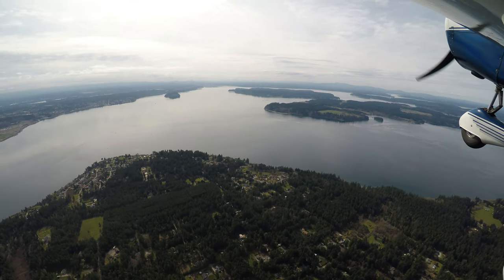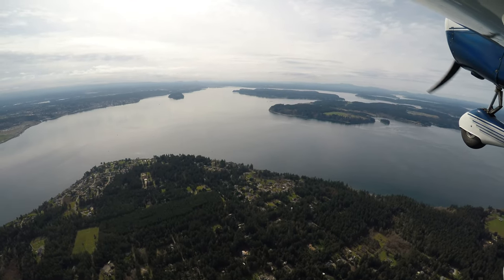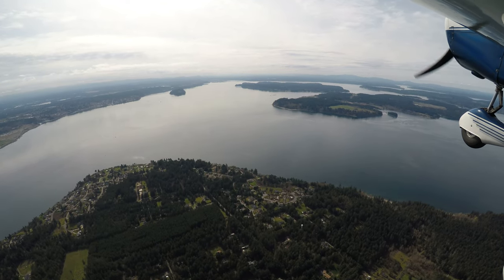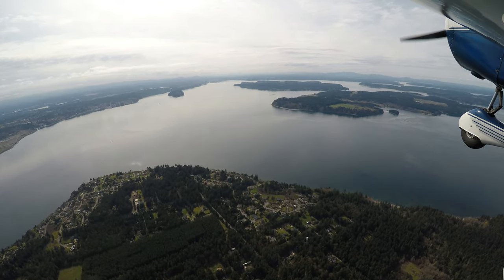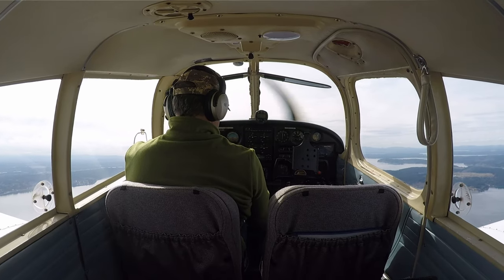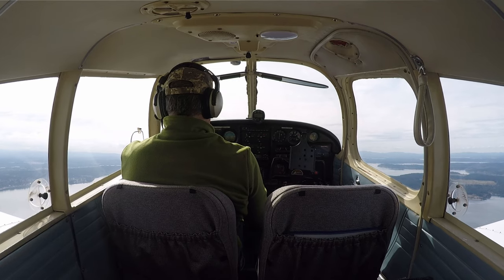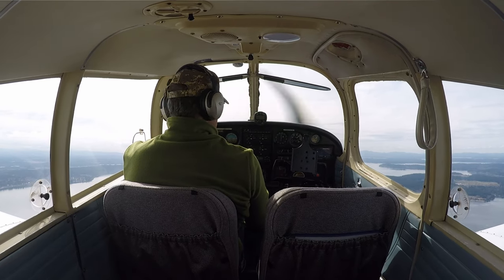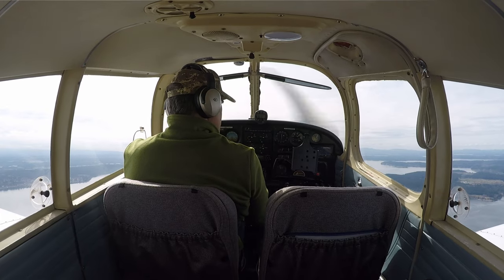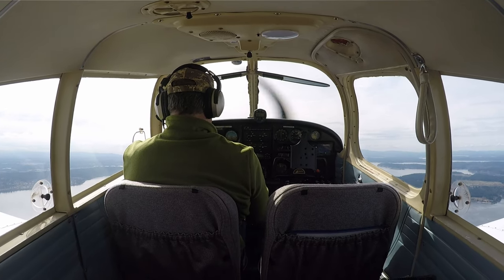There's 2,000. Rate of climb still looking great at 1,000 feet per minute. We're going to fly VOR number 2 inbound. The Olympia VOR, and then we're going to make a turn out to heading 250 on the 250 radial direct to the Hoquiam VOR, and then we're going to execute the ILS approach.